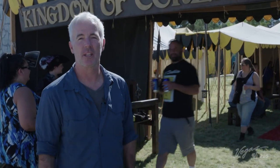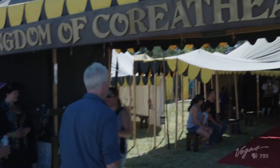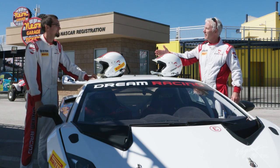Here at the festival, there are over 10 different kingdoms. This is the Kingdom of Korthia. Let's go check it out. I go back to medieval times at the Renaissance Fair in Las Vegas. I am trusting this beauty. I am trusting you. Let's go rock the joint.